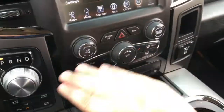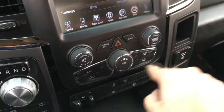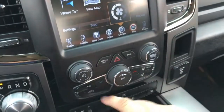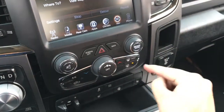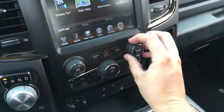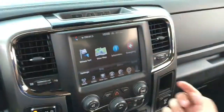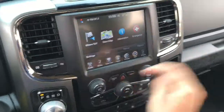Absolutely fantastic. These are the physical controls for the climate and the audio. So you can easily adjust your fan speed right here, make the temperature cooler or warmer. Front defrost, this button here will turn on the heated mirrors. Air conditioning recirculate button. This is a tuning knob and a browse button. Back button to help you guide through your system here. Hazards, turn the screen off if you don't want to look at it. Touch with your finger, it comes back on. There's a volume knob and a mute button.